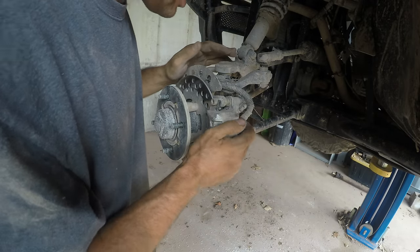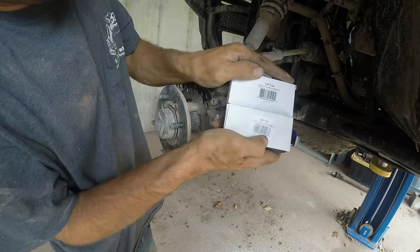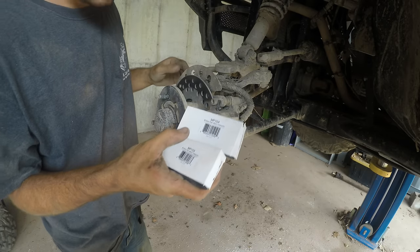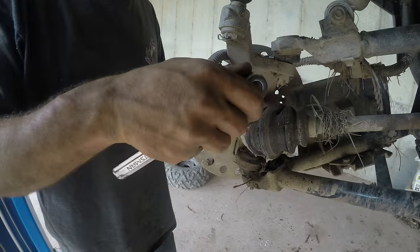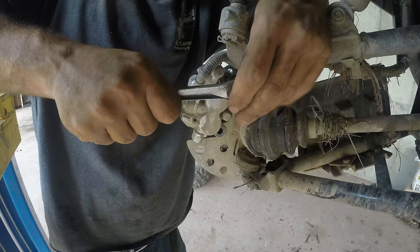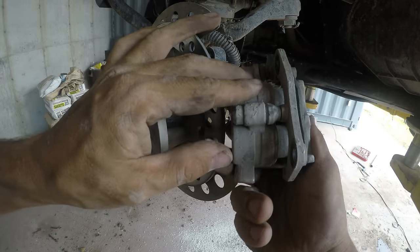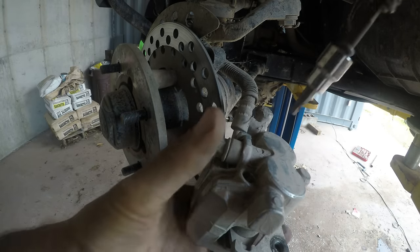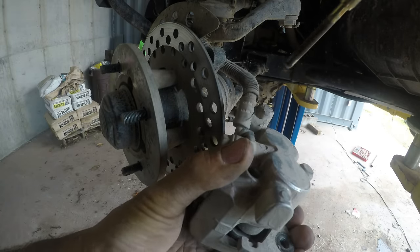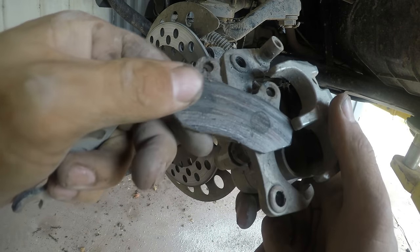All right, these fronts weren't making any noise, but the brake pad set I ordered came off them. So it looks like we got two different part numbers here, so they're going to be different on each side, but let's just throw these in here too. It looks really easy to do. Oh, wow. All right, well, it's a good thing I'm doing all the brakes. That's worn down to nothing.